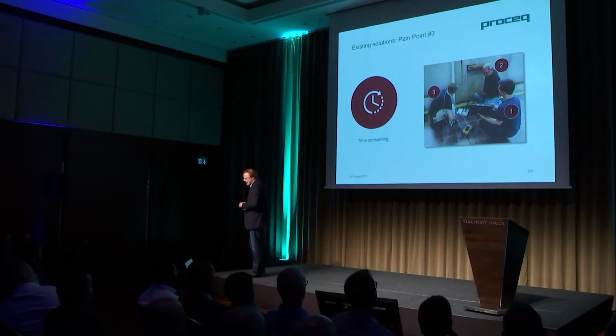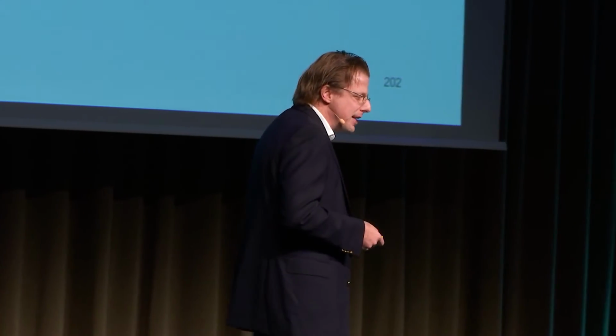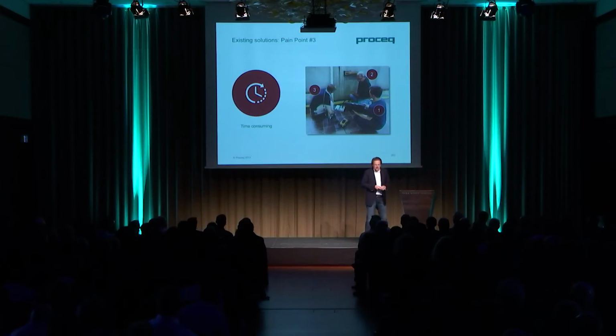Pain point number 3, time-consuming operations. We were shocked when we went out to the field and saw that it needed 2, 3, 4 technicians to operate a GPR unit. There were cables and interface boxes and more cables and more boxes and scanners and screens. It was a mess and a complete horror show. So pain point number 3, time-consuming operation. Now, how did we address these pain points as Proceq?